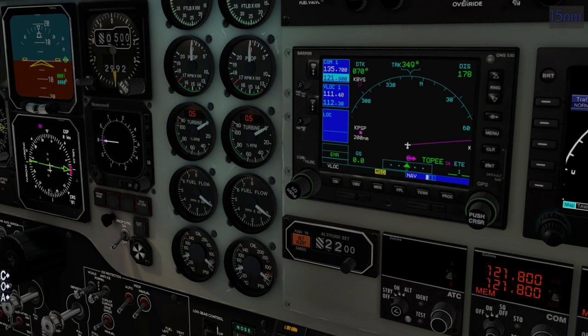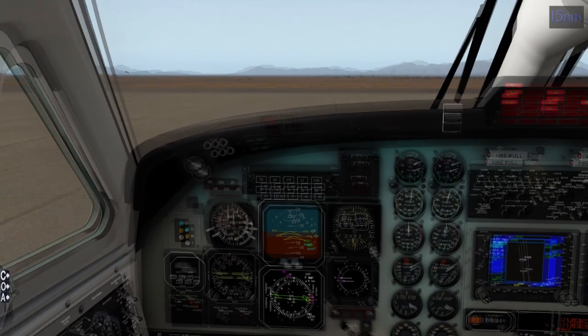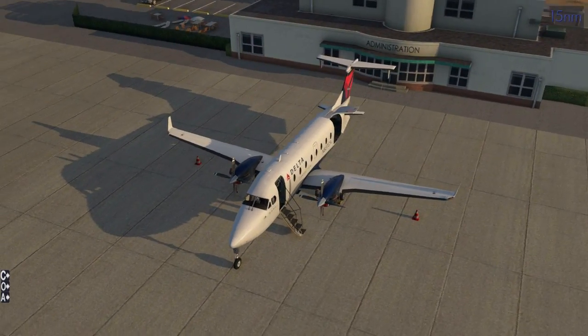In VNAV, that'll tell us our descent time, top of descent, 16,000 feet for this flight. We don't have any high mountains to clear like last time. There we go. Alright, CDI on the GPS. Alright, so it's time to close up the doors now because we are ready to start this thing up.